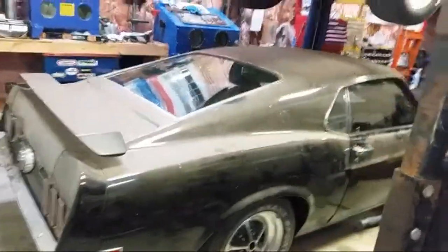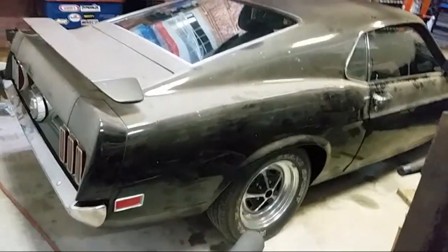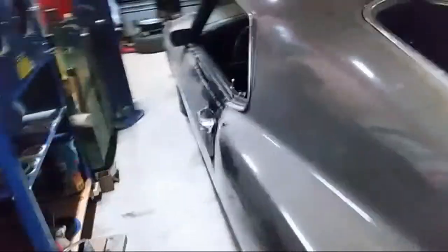However, this car, even though it's so dirty, we're so scared of driving it. Is it this side that's all clean? Hold on. I cleaned one rocker. Let's see how straight the paint is.